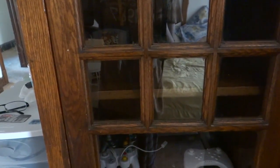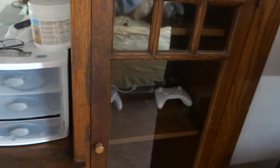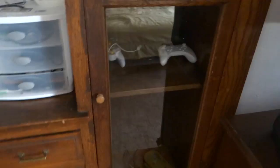Extra storage. There's a whole bunch of storage in this apartment. It's kind of ridiculous. This apartment is actually a lot bigger than we initially thought it was going to be. We did get a tour earlier, but we had no idea until we got here and started moving stuff in that we started finding, oh, this place has extra drawers, extra space to move this into.